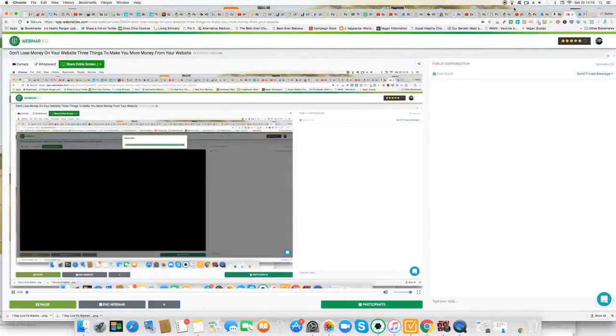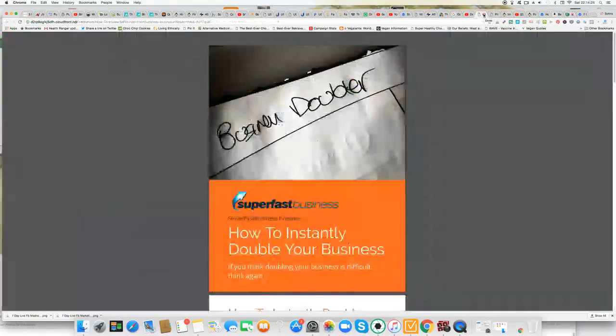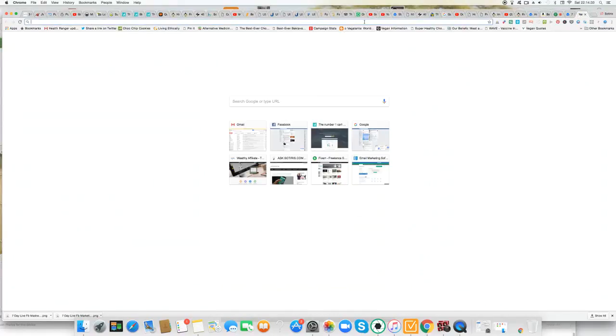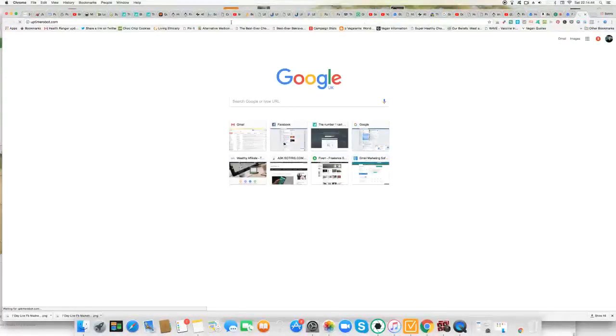Okay, so here we go. If we go to uptimerobot.com, what this does is this: if you have a blog or a website, the problem with some hosting companies is that if there's anything wrong with the inside of your blog, or if it's been hacked, it can stop functioning properly.